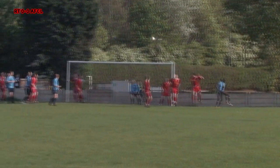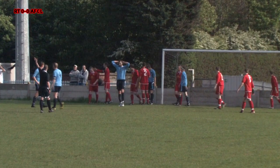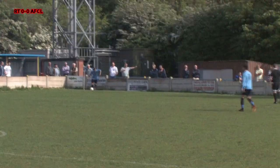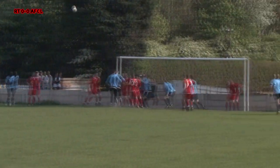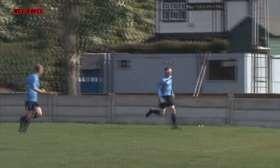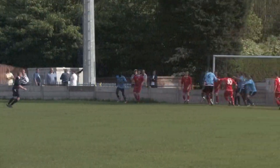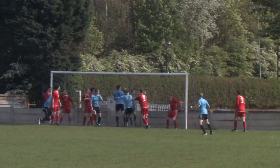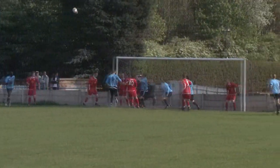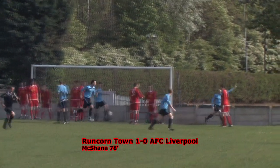Delivery to the near post, Adegbenro flicks on, there's Morgan with the header, and it's turned behind by Kennedy, and Runcorn Town are getting closer and closer. And it's a delivery right into the heart of the 6-yard box, and McShane rises on challenge to head home to give Runcorn Town the lead on 78 minutes. And the pressure of 3 corners in quick succession finally pays dividends for the home side, though it's poor defending from AFC Liverpool, with 2 players right in front of their own goal, ready to take advantage.